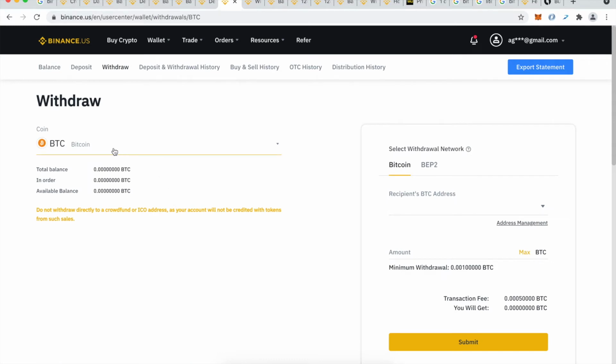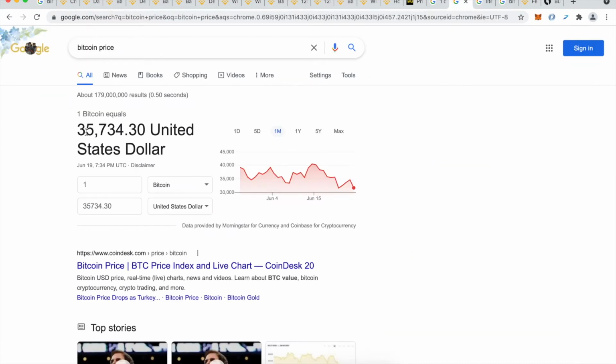So this is the withdrawal page for Bitcoin. Let's just say that I were to purchase Bitcoin and then try to send the Bitcoin over to the exchange in Mexico. Then this page is telling me that they would charge me 0.0005 Bitcoin just to send my Bitcoin from Binance to Bitso. Now that may not seem like a lot, but if we consider the current Bitcoin price of $35,734, that ends up coming out to about $18 just to send the Bitcoin. So again, that's sometimes still cheaper than Western Union, but there's cheaper options.